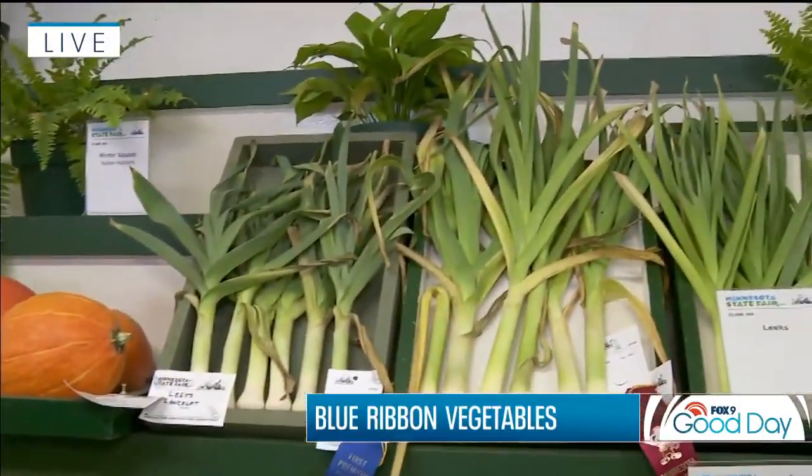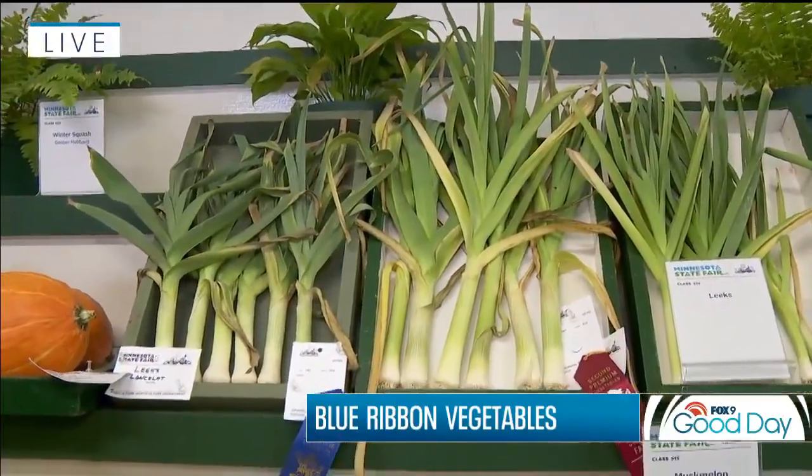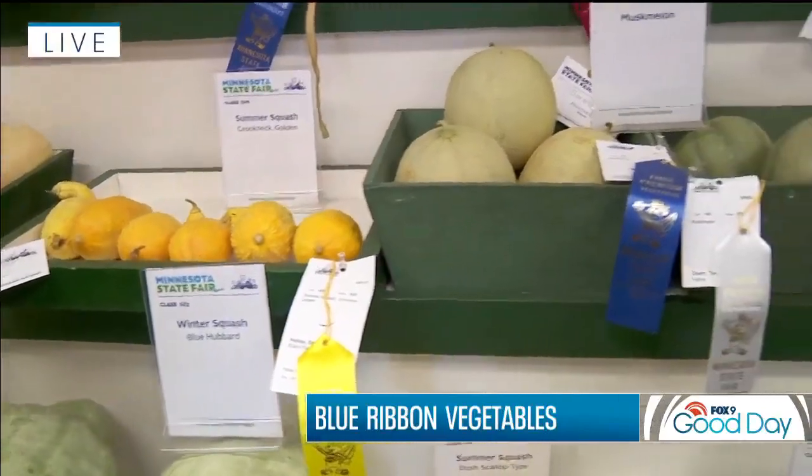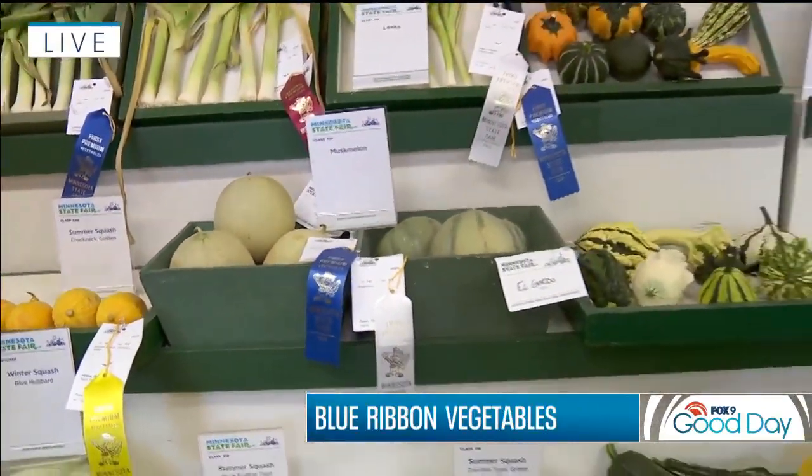Sometimes people grow big things, think it's cool, and put a whole bunch of those in, but is that how you want to cook it? You want the fresher, younger stuff for cooking, for better flavor and more nutrition.